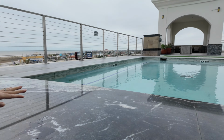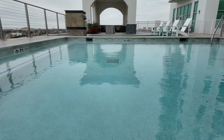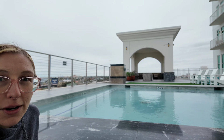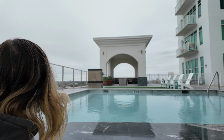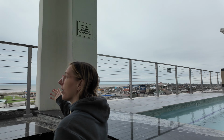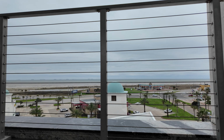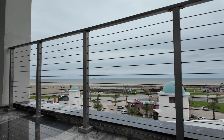Hot tub with stools here, pretty awesome. If I can get them on there, it's hard to see, but some stools there. Then there is another barbecue area over there with some stools or a counter for that. You've got your views of the ocean almost all the way around the patio area here.